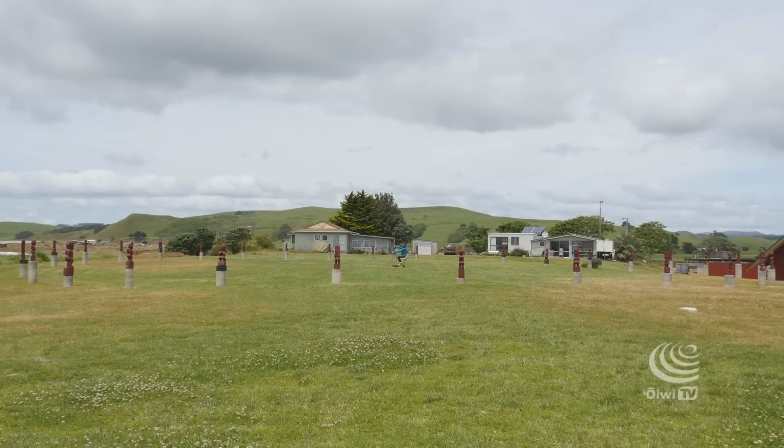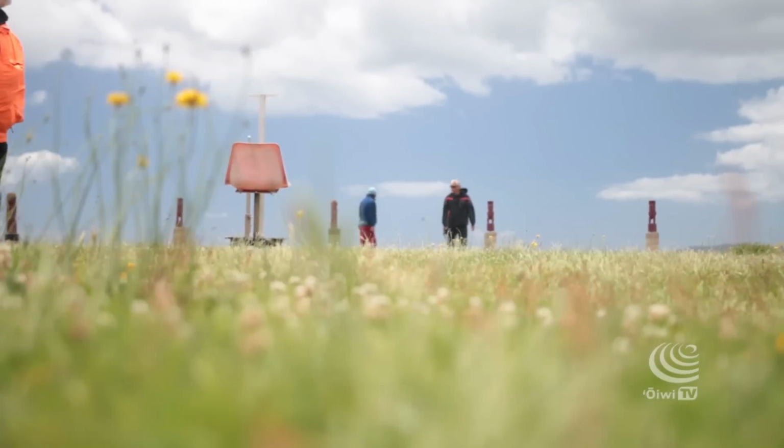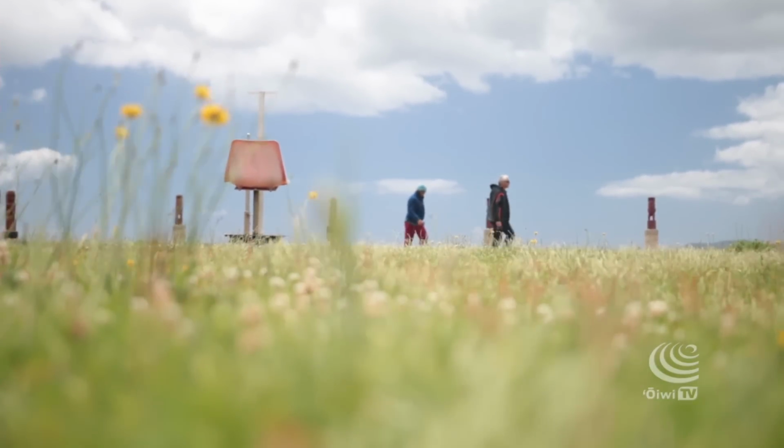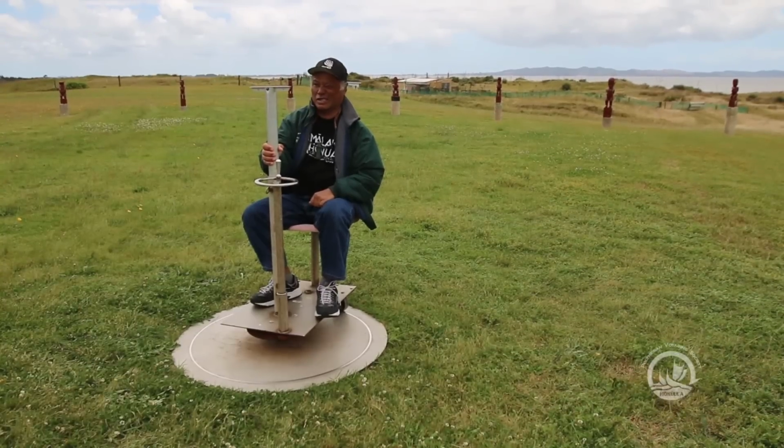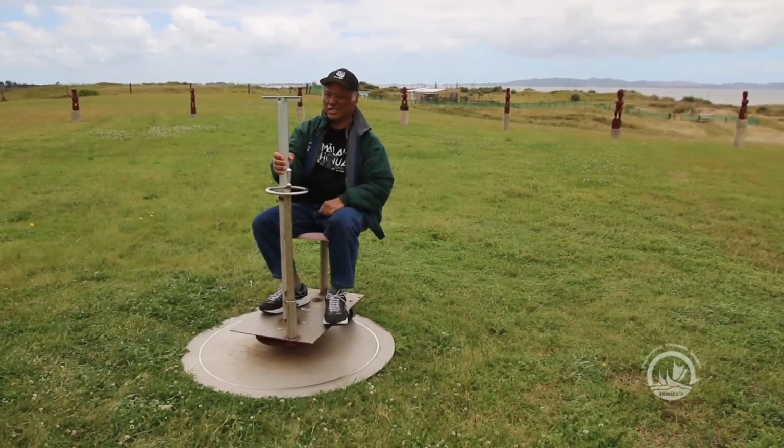I mean, the way the compass is laid out is very, very large. You stand in the middle on this rotating chair and you're able to look in all directions on the horizon. It's real great for orientating yourself to the southern hemisphere stars.